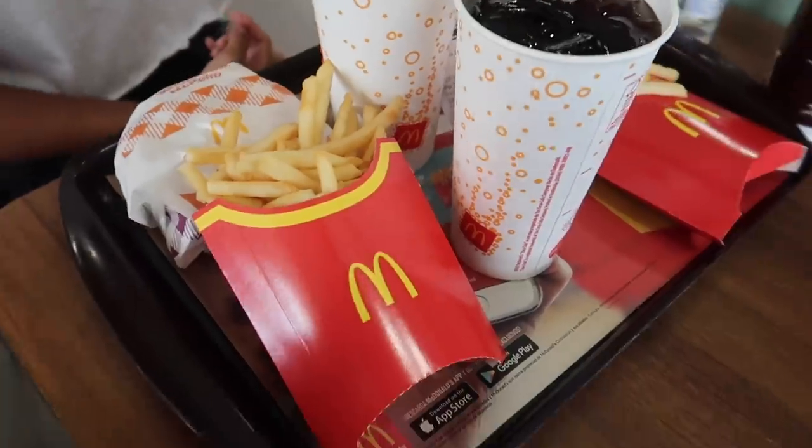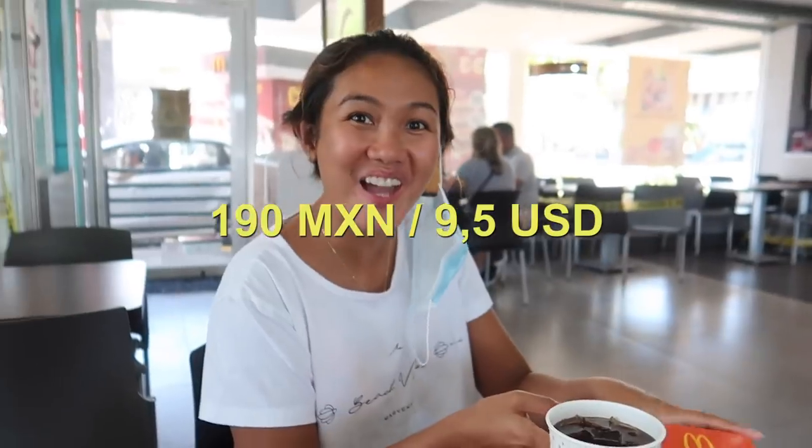Lunch at McDonald's for 190 pesos. We only eat fast food once in a while. This time because we're in a hurry. And I eat here, which is nice.